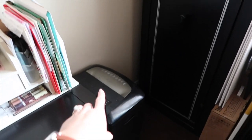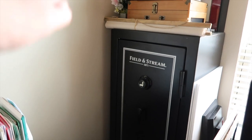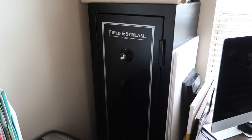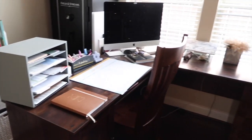And then over in this corner, there's a shredder. There's just extra frames. These are my storyboards, so you know what's coming for Preptober. And then we have the record player, more wreaths, as well as a safe. I believe we are going to move the safe out of here so there's more room in the office.